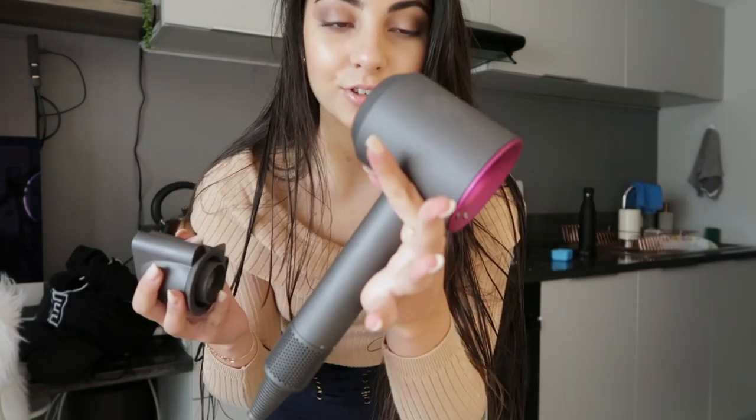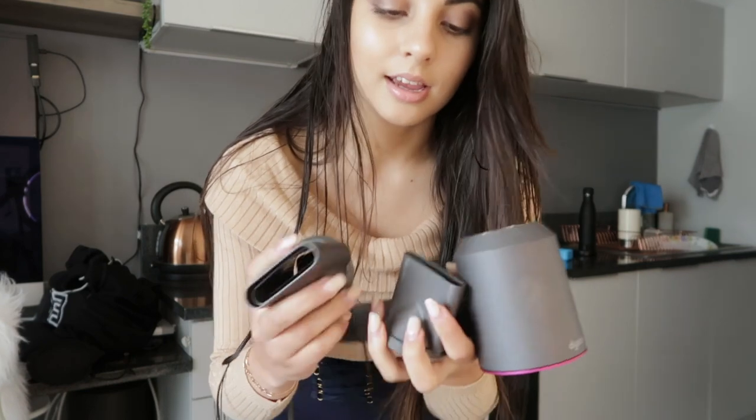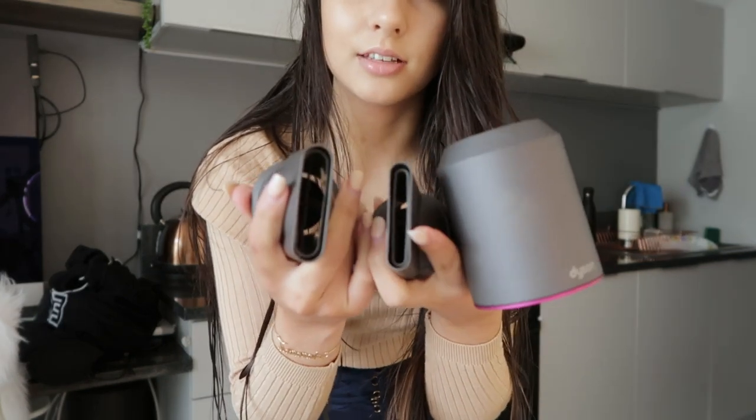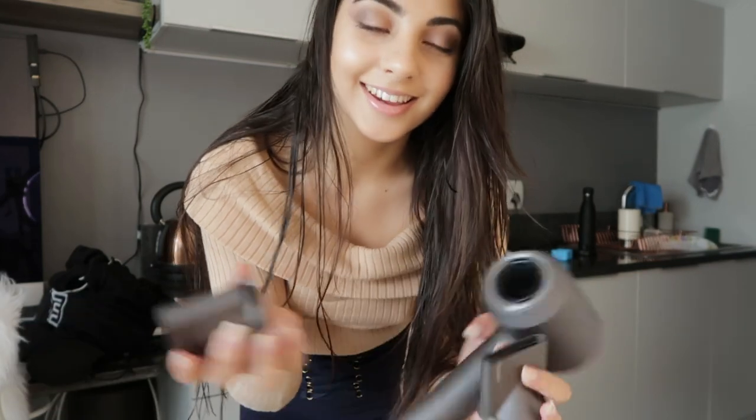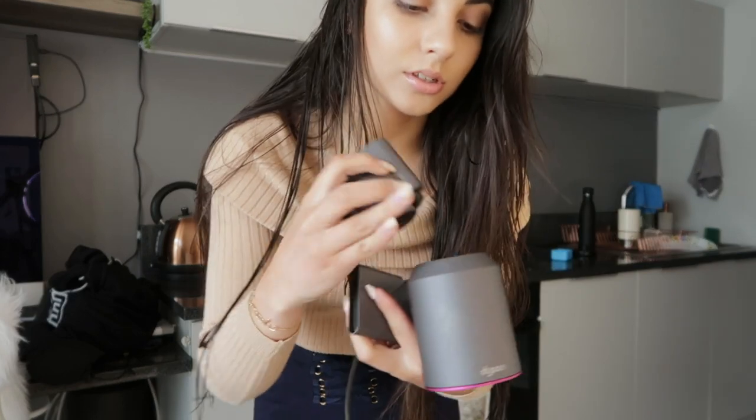So this is the hairdryer that I use. Honestly, best hairdryer ever, it's so light. And then I just use these two nozzles, and I use the fatter one first. I usually keep my settings on 3, so I'm going to turn it on and just show you.